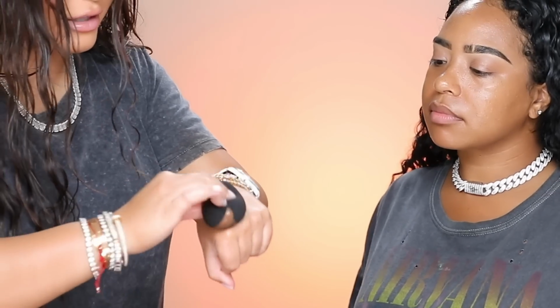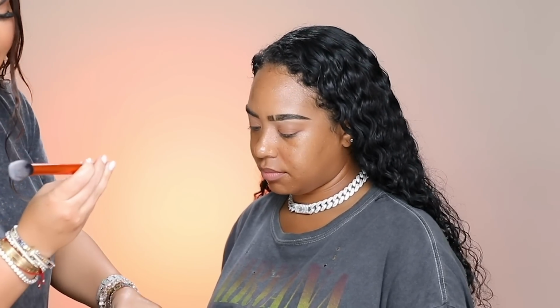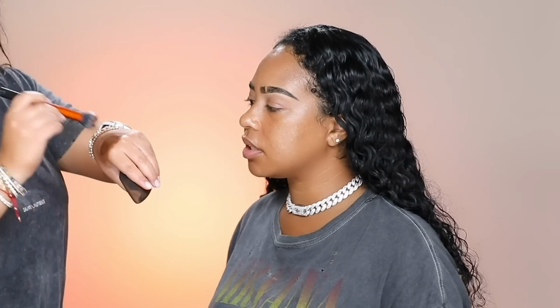So I'm going to take it to the back of my hand, as we already know. So what I'm going to do is pick up my Real Techniques contour brush, and I'm going to pick up that darker tone, just lightly. Now, what are you doing now? I'm going to contour first.